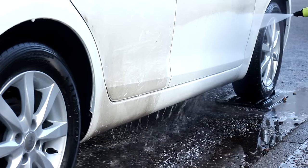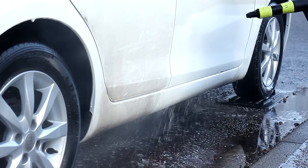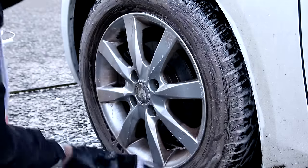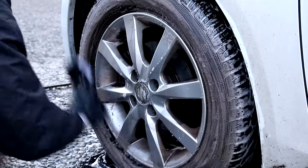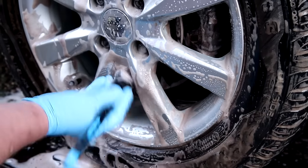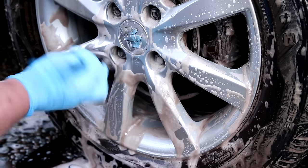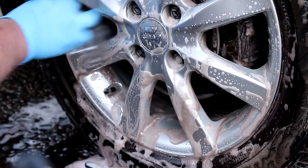Now, the interesting thing about this, when I was working with Terry, is he works very slightly differently to me. When we were doing the wheels, he seems to let the products dwell a lot longer than I do. Now, that might be something to do with habit when I'm filming. I leave them on the wheel, and I'll give you some guideline times, but the actual reality is that when we were doing it, the product seemed to sit on the car far longer, and he actually yielded some really, really good results.